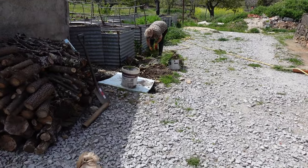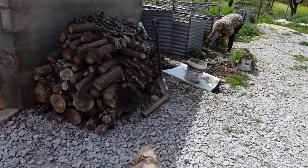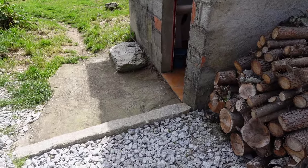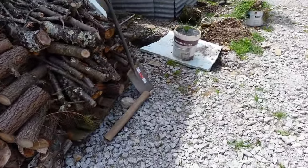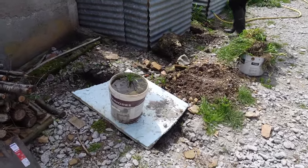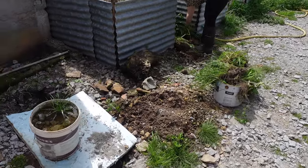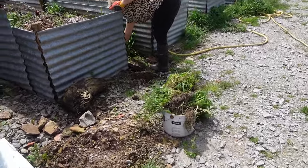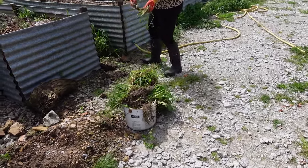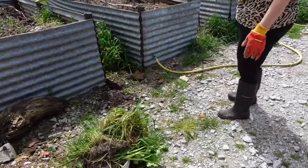So while I'm strimming up near the caravan and on the driveway, Debbie's just doing some weeding around here, and she's doing a really good job. She's done just down where the rock near the bathroom, and in front of where I dug the hole out for the water, which I still haven't filled in yet, so need to get on with that. And she's just going along the beds, as you can see, just emptying all this out. So we'll show you that when we've got it done.